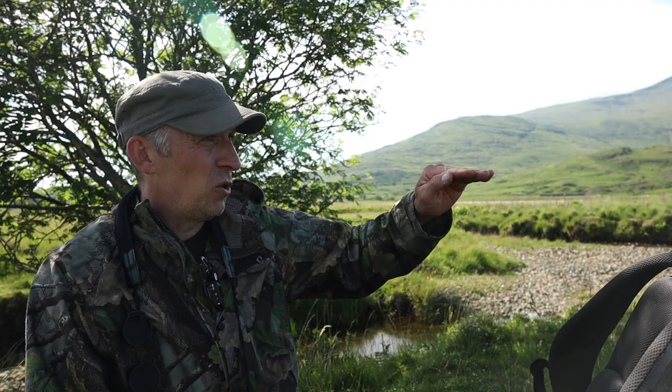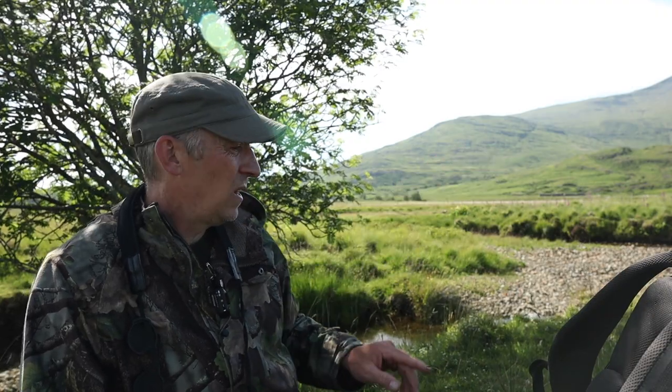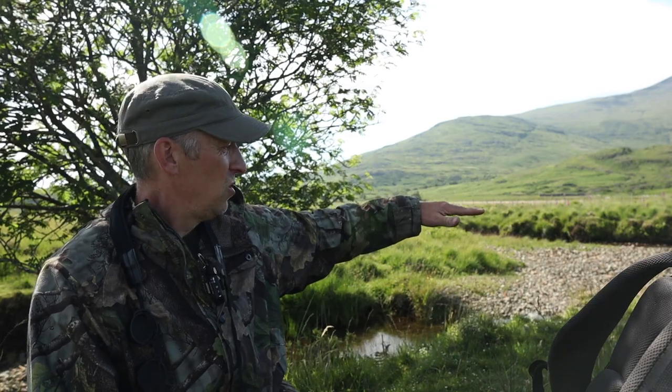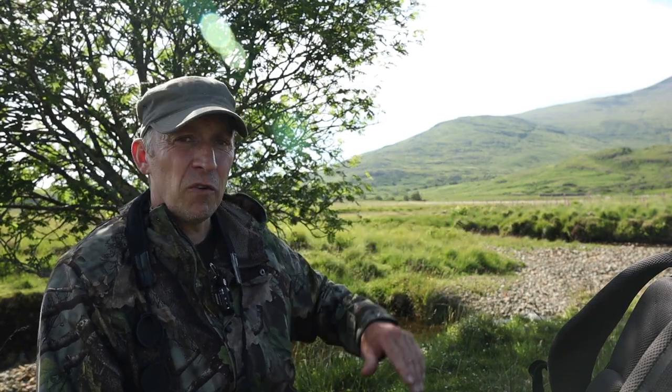Still got a view of these posts here. I'm going to set the tripod up and get the camera about 2 foot off the ground. I'm going to use this ghillie blanket. I'm going to put my 3D camo jacket on, I think, and also my pants.